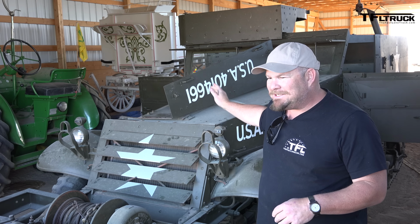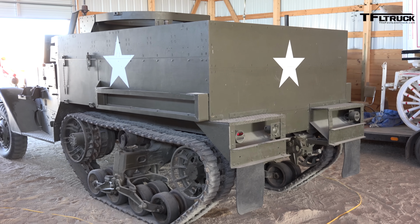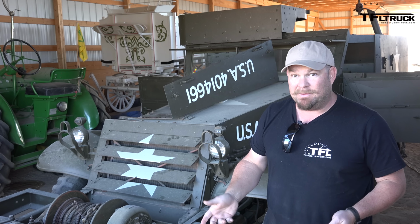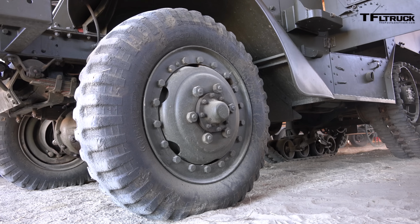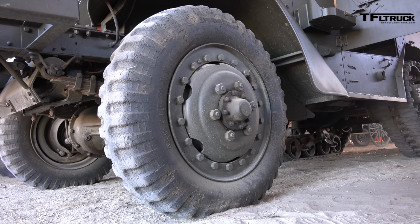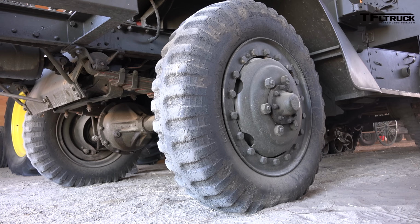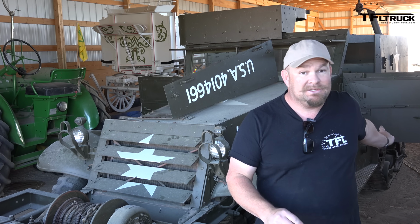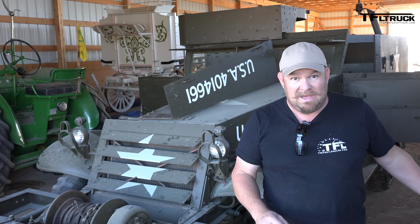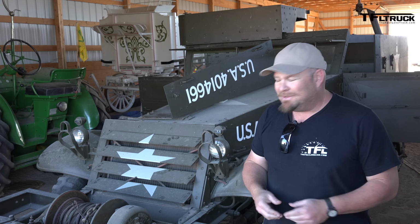It has a straight 6, puts out about 160 horsepower and around 300 pound-feet of torque, hooked up to a 4-speed manual transmission. And you can engage and disengage the front end. There are 2 speeds for the rear end. And it only has 1 drive axle for the rear tracks, not 2 like a lot of people think. But it still is able to produce an awful lot of torque through those treads. Now, these treads are set up for street, so they're actually rubber. They do have metal ones, which are for combat, which would tear up most roads.